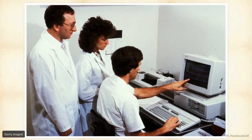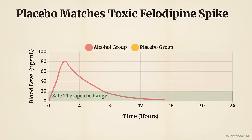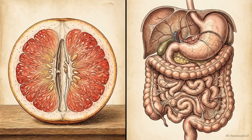When the researchers analyzed this data on their monitors, the results were alarming. Patients' blood levels of felodipine had spiked far beyond safe limits, reaching concentrations several times higher than anticipated. The researchers looked at the placebo group and realized those patients also experienced the surge. The alcohol wasn't causing the drug levels to rise. The grapefruit juice was. A simple trick to hide the taste of alcohol had exposed a hidden biological mechanism that dictates how oral drugs are absorbed into the body.